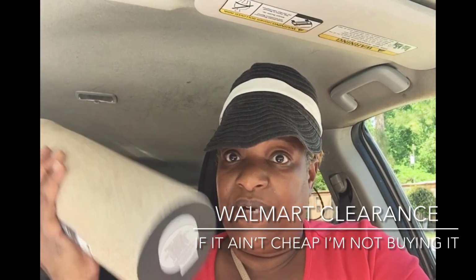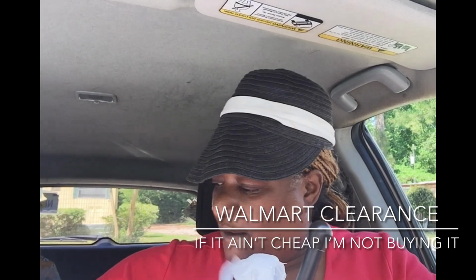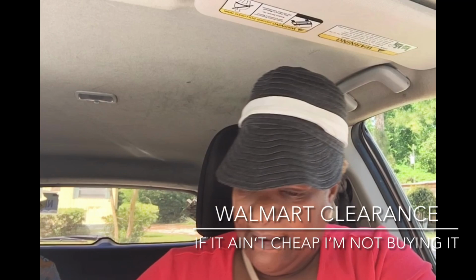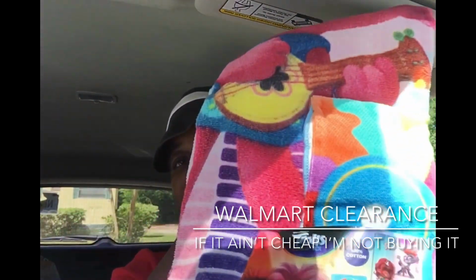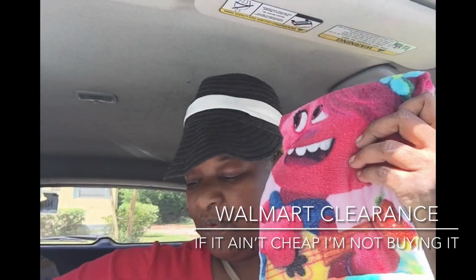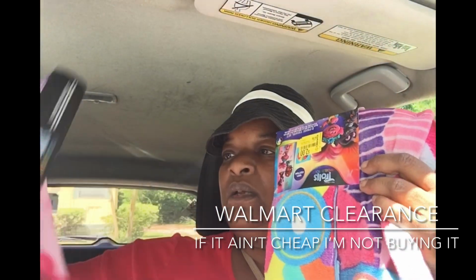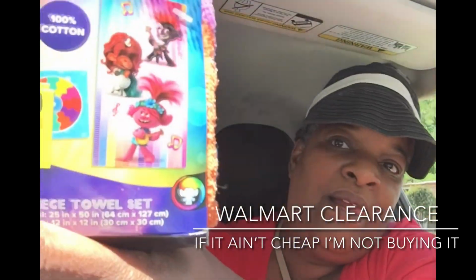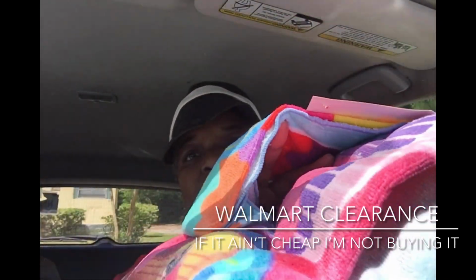So I only had one of these, and this lady was behind me because she was trying to scoop up all the washcloths. And thank God I had went down that road before she came. But anyway, I found, look y'all, the Trolls. And these are the 2-piece towel sets. And I bought 3 of them. And they were all $2. Now you get a towel. It comes with the towel, and then this is the washcloth.